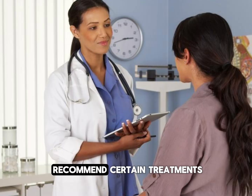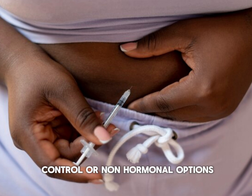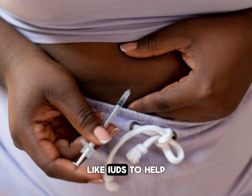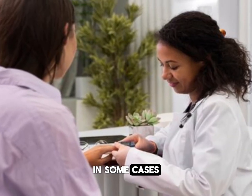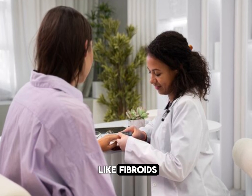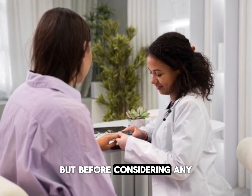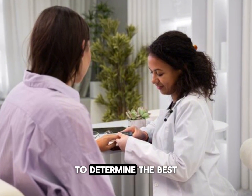If your heavy flow is causing significant disruptions to your life, it might be time to seek medical advice. Your healthcare provider may recommend certain treatments, like hormonal therapy, birth control, or non-hormonal options like IUDs, to help regulate your flow. In some cases, surgery might be recommended for more severe conditions like fibroids. But before considering any medical treatments, it's important to discuss your symptoms with a doctor to determine the best course of action.